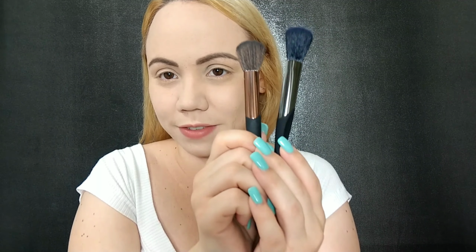It's awesome. Where's the other Farah brush that I have received? Here it is. This was in another Ipsy bag. 1010? This is another contour brush. So there's a difference. You can kind of see the blue there.